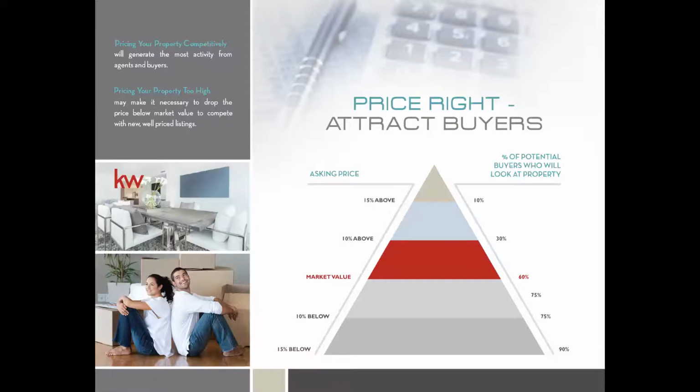All right. Conversely, if we price our home just below market value, let's say as much as 10% below market value, we're going to get 75% of the potential buyers actually walking in the house. They're seeing a value in the home and they're going to come into the house. We're going to get more traffic into the house.